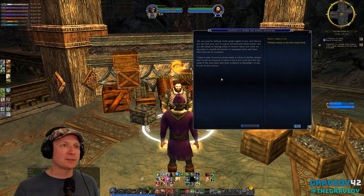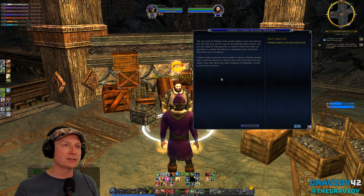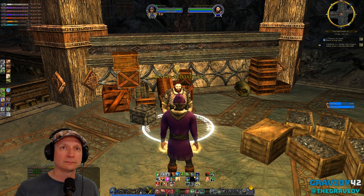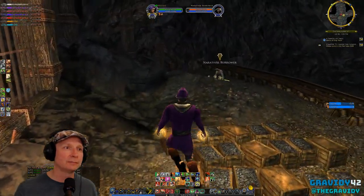Are you also adept at clearing mines of vermin? Every new delve we dig seems to unearth all manner of unpleasant pests, and these new lodes are no exception. I have a crate of precious stones ready to return to Mother Amma, and I could use someone to carry it. But if you could first thin the ranks of the cave claws and the other irritations of Narathak, I would be forever at your service. All right. Defeat vermin.